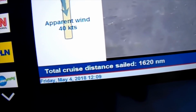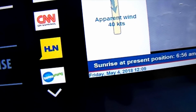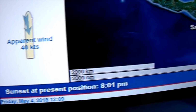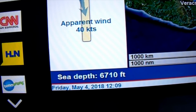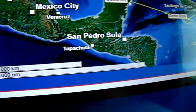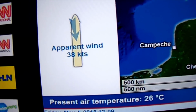total cruise distance sailed, and the sunrise time and sunset time, and it also will show the depth of the ocean. So let's see where we're at for the depth. It'll show it right after the sunset here. Again, there's the map. So right now sea depth is 6,710 feet. So it is deeper than I can. I don't think I've ever swum that deep. I don't think I could do that. Actually, I don't think anybody can.